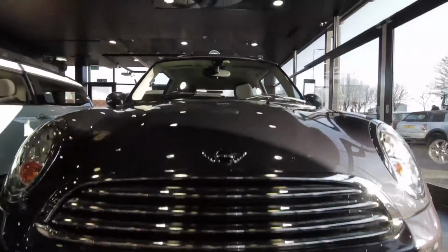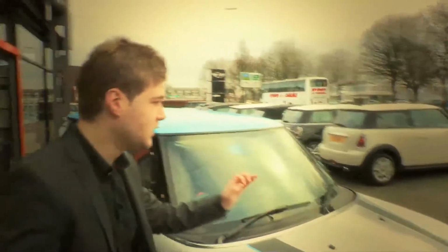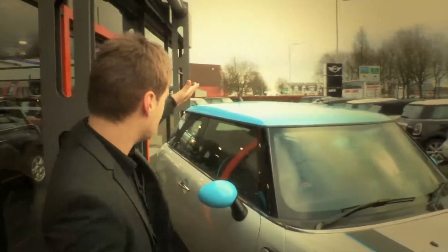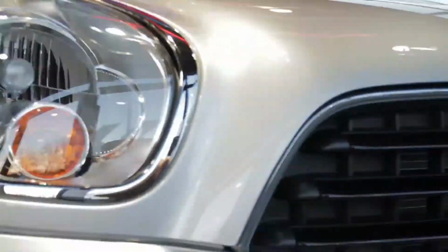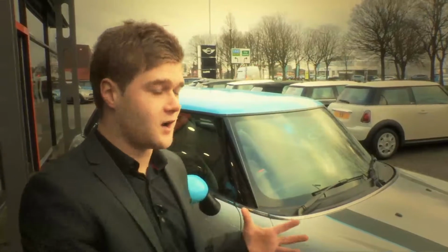This is Mini Cooper diesel in white silver. We've put some nice black bonnet stripes with a little hint of blue, which then matches the bright blue roof and the mirror caps. So what we'll do is we'll go out for a drive in the car and I'll show you what it's all about.